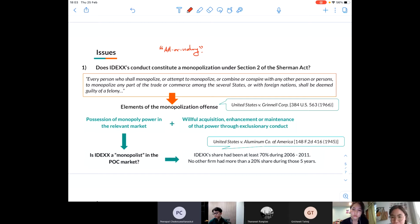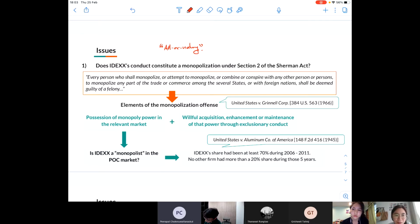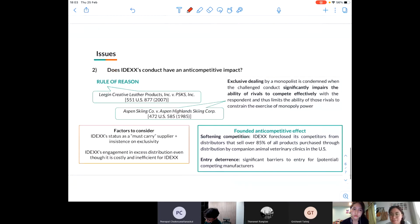And also, there has been a decision in Aspen Skiing Co. versus Aspen Highland Skiing Corp. that defined exclusive dealing. So in this case, exclusive dealing by a monopolist is condemned when the challenged conduct significantly impairs the ability of rivals to compete effectively within the relevant market, and thus limits the ability of those rivals to constrain the exercise of monopoly power.